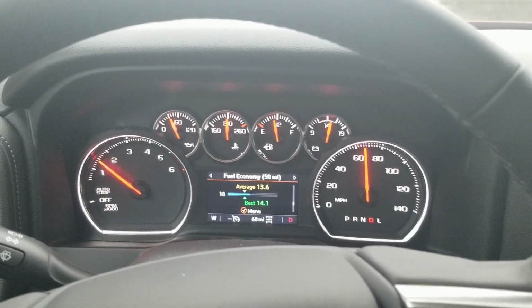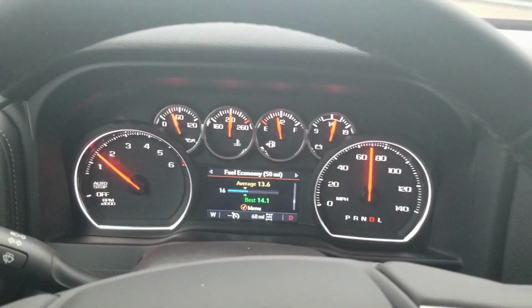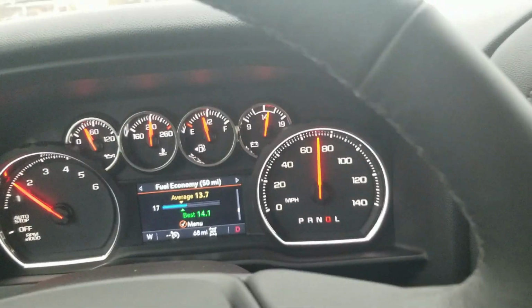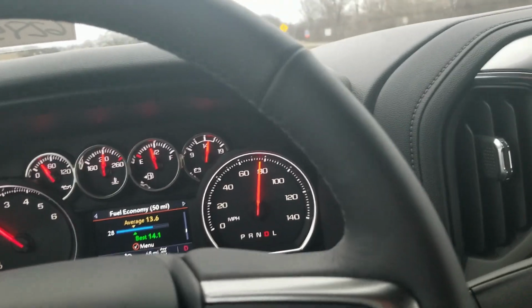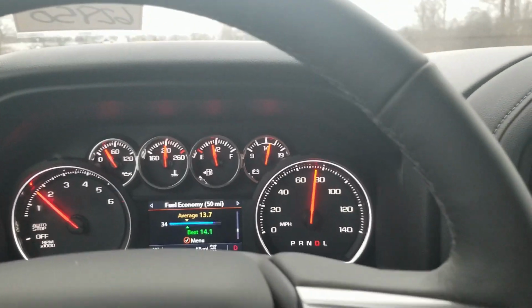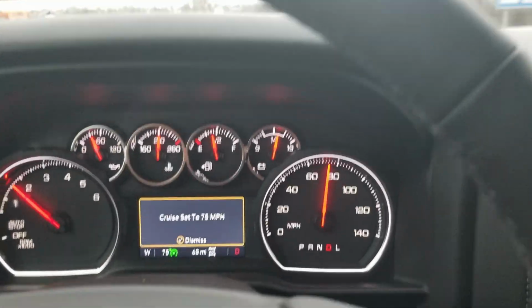But all right, now that I've got it clear here, let me bring the speed up a little bit more. I don't even know how to use this cruise control. Is that set? No. Set. 74. Set it to 75. All right.